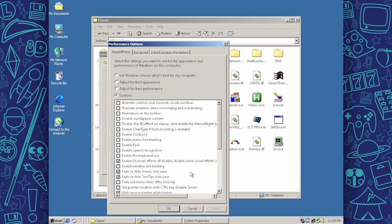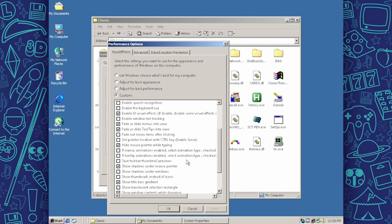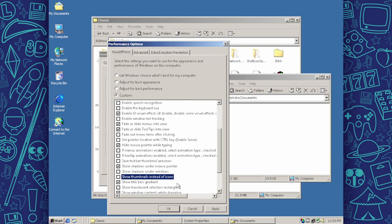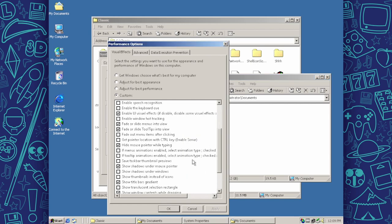I really should not make fun of people's spelling, because English may not be the first language, but we've got this as well. Checked fade, unchecked slide. That's not how it should look. Shadows under mouse pointers there, whatever. Thumbnails, I believe that was a 2000 thing, but it probably doesn't work properly with the icons. Well, no, let's just see how it looks, actually. Out of curiosity. Ah, okay, that's what it does. It does the Windows 7 style, okay. Forget that then. But I'm sure there was some sort of thumbnail support in 2K.